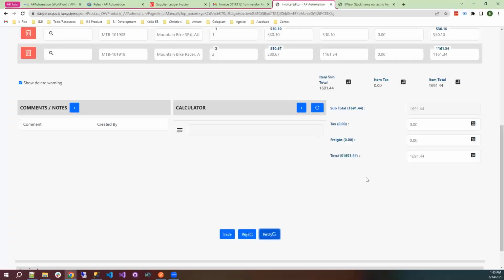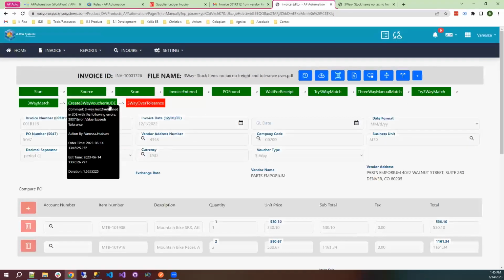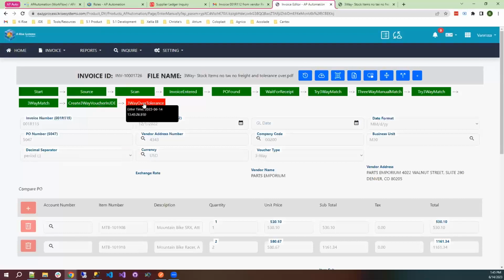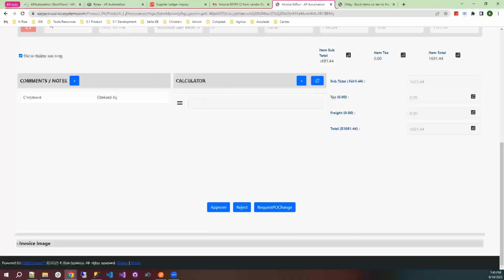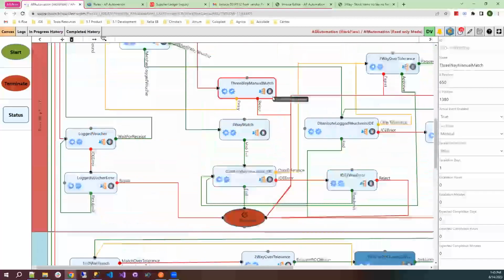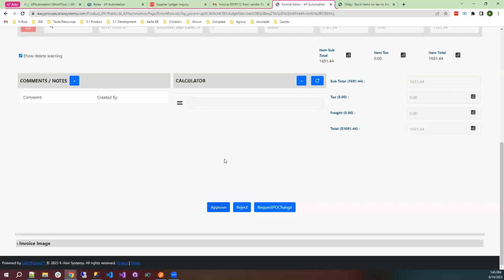Once again, retry, which will submit it to JDE. And then you can see it tried to create the voucher in JDE, but it went over tolerance. So here, as you saw before, we have a couple of actions according to the workflow, this three-way over tolerance status. We can approve the over tolerance, we can reject this invoice entirely, or we can request a PO change.